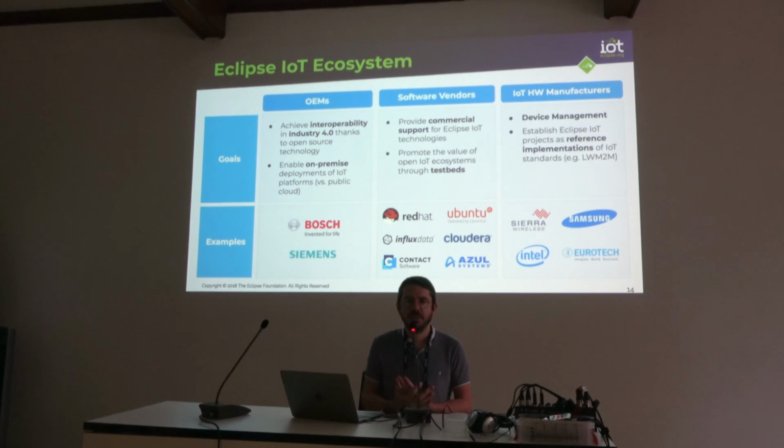In terms of ecosystem, how do companies collaborate at Eclipse IoT? Why are they doing this in the first place? Why did companies like Bosch, Samsung, Siemens, and Intel decide to collaborate in open source?